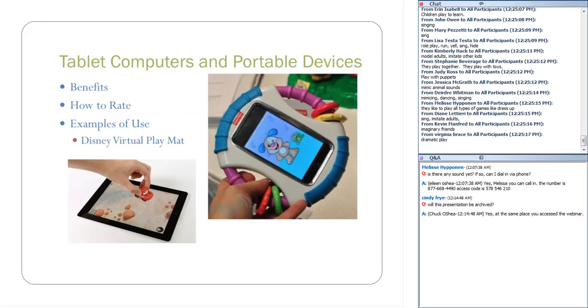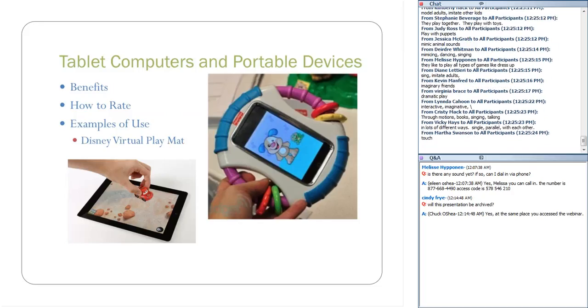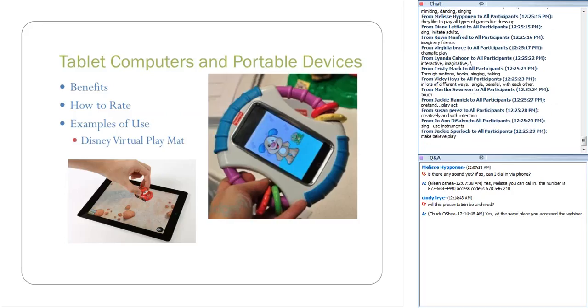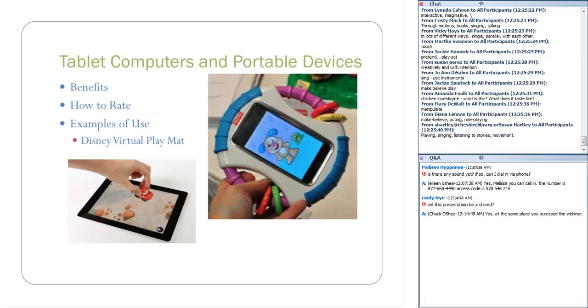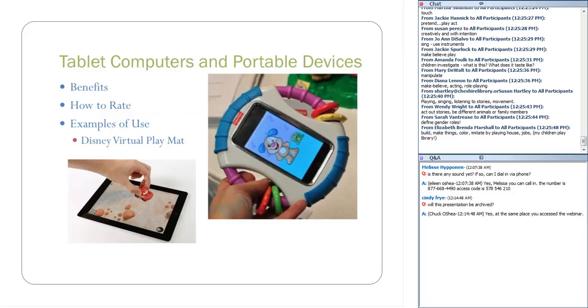So moving to the devices themselves, we're first going to look at tablet computers and portable devices, or touchscreen devices. These are devices such as iPads, tablet computers, and smartphones, among others. In starting to talk about these devices, we are reminded first the importance is not the device, but the application. Any device can provide passive viewing experiences that are not beneficial for children. We are looking at applications that are the most beneficial. Beyond the application, it is, of course, the interaction that takes place with the adult and child around the application.